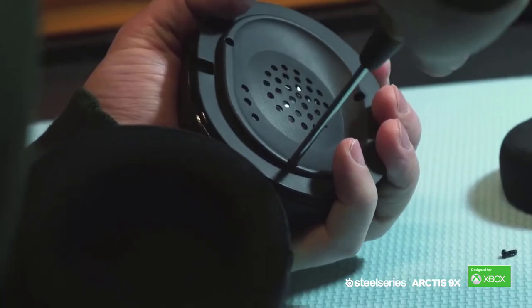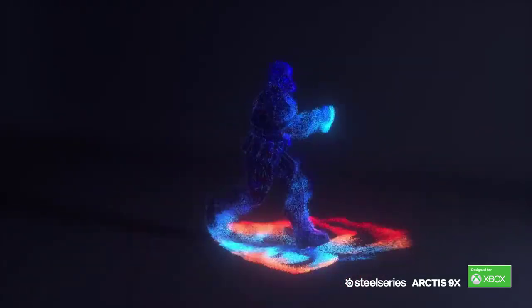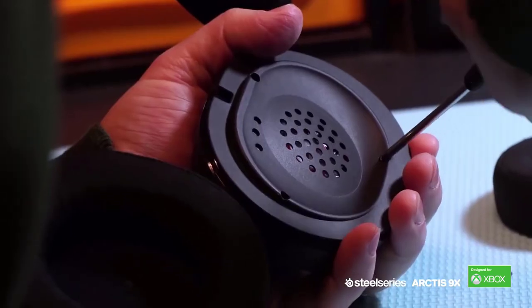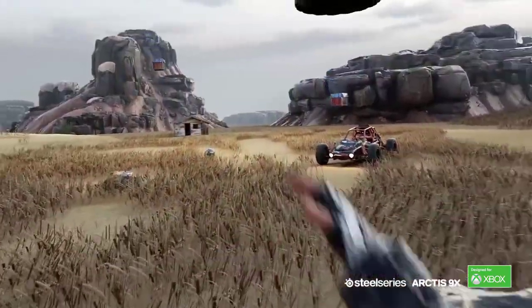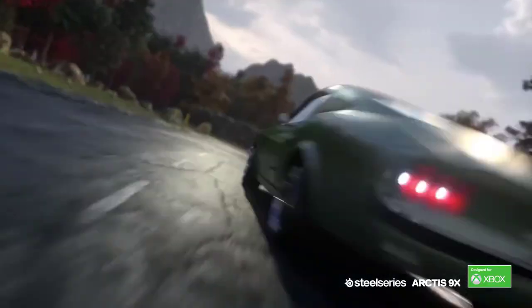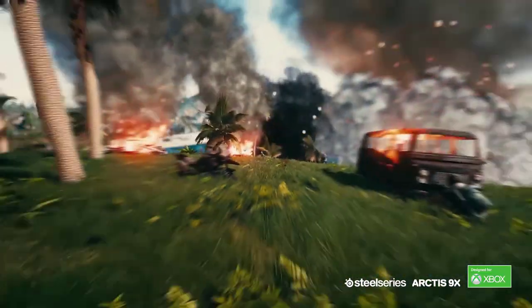So the Arctis sound has been around revealing all the details in the game audio. We've designed it for audio clarity in a way that you can pick up every minute detail that's happening in the game. And that gives you both a competitive advantage, but also an immersive quality to it. My passion is making that part of it better for gamers.